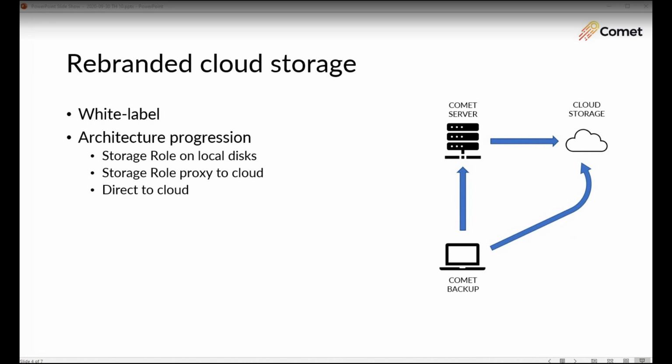So we looked at this situation and thought, how can we white label this? Direct connection to cloud storage. How can we white label this? Can we rebrand the storage destination and hide the fact that you're using Wasabi? Of course, it was fully hidden when you had it proxied through the Comet server, but maybe we can hide it even when it's going directly.